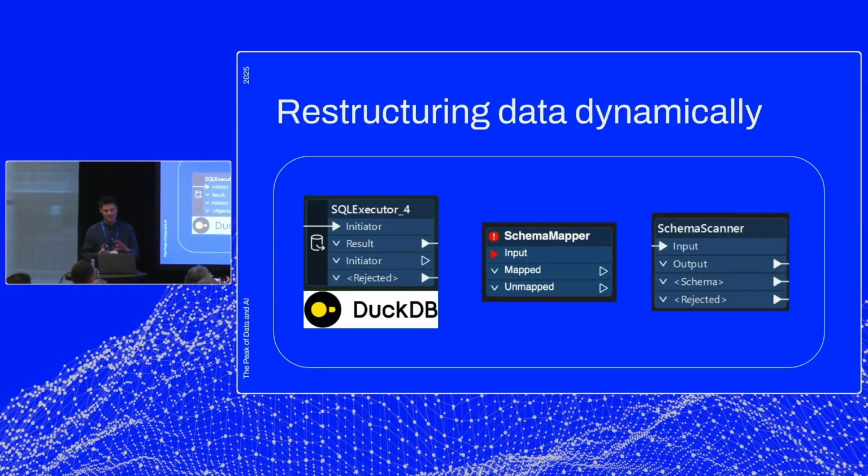I'm really excited by just incorporating this. It's not just unstructured to structured, it's structured to structured. And Christian's done some fantastic demonstrations of how you can restructure structured data and standardize it. Combining that with the fantastic capabilities of FME and dynamic workspaces, schema mapper, schema scanner, feature readers, feature writers, and the advent of DuckDB, there's an awful lot you can do here.